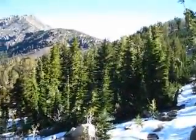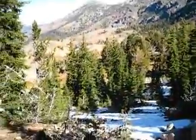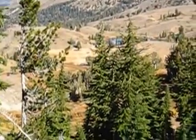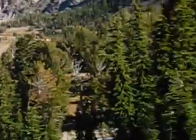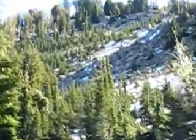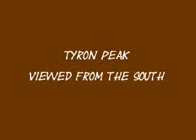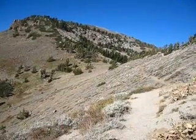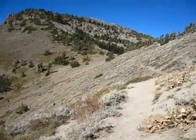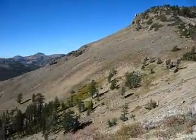I'm hoping to show you Noble Lake, nestled in. Right down there's Noble Lake. That's where we're going to have lunch. And then on the way, we'll be exiting the trip at Evans Pass. That's the PCT coming around the south shoulder of Tyron Peak.